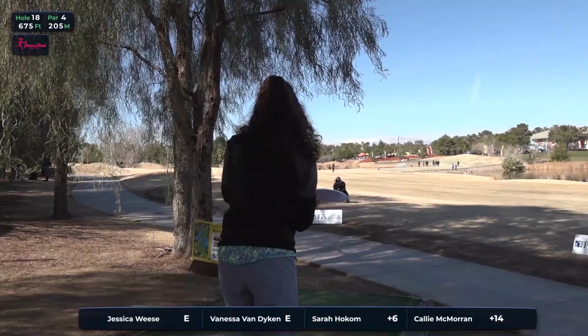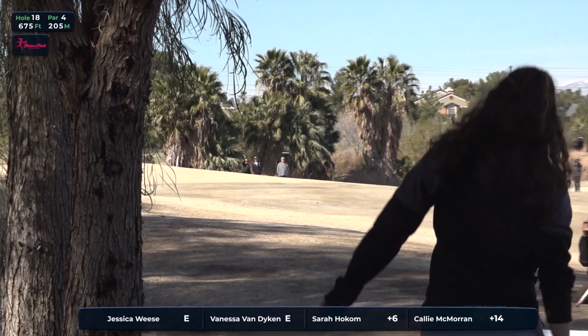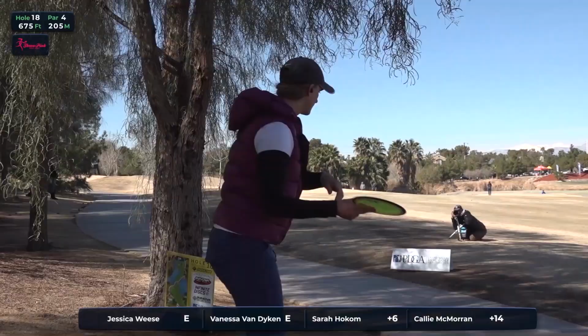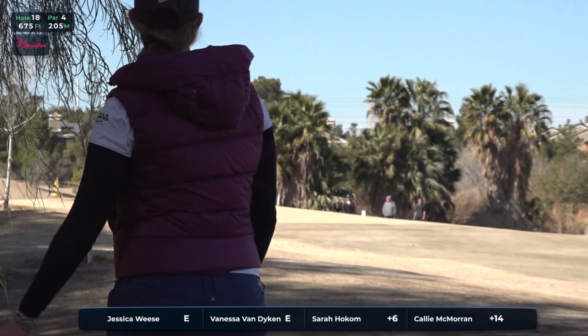Now you have to be thinking, I'm having a great round, I'm doing really well. How aggressive do you want to be on this final hole? Or are you just happy to hopefully walk away bogey free? Absolutely. And I believe the cart path is safe on this hole for a certain portion. So there isn't really a worry there for her.